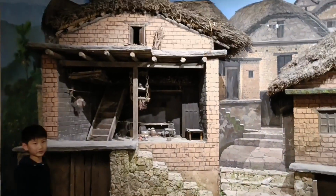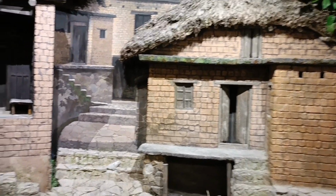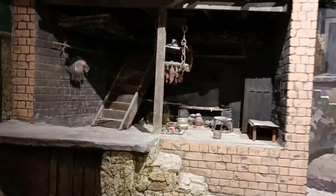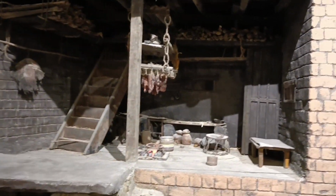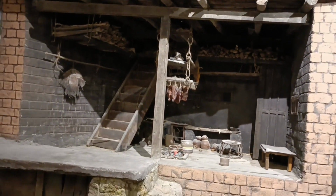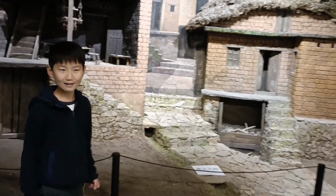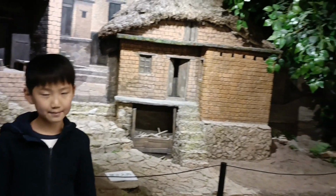So they have chairs just like any normal house. But these are chairs, not sofas, like we see today in our homes. And our stoves turn into fire pits, with some meat hanging above. And that is the tradition of the Han people. Very interesting and very different and bizarre.